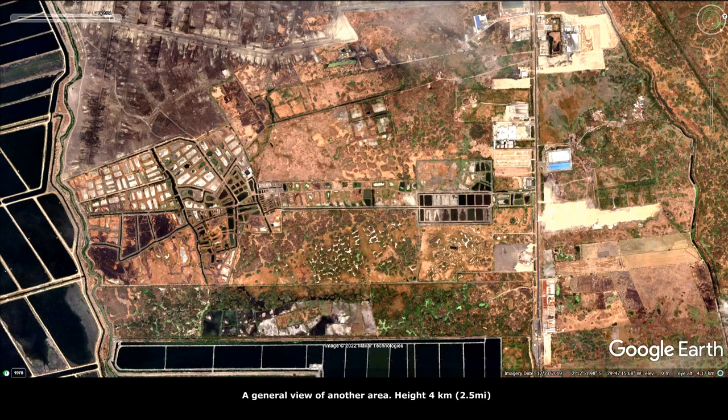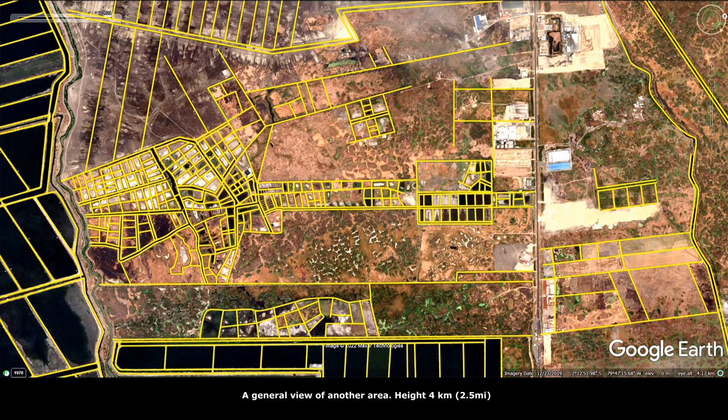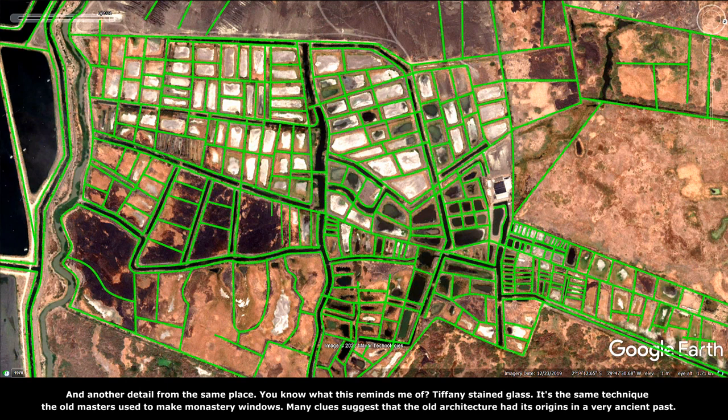Here is a general view of another area. Height 4 kilometers, 2.5 miles. And another detail from the same place. You know what this reminds me of? Tiffany stained glass. It's the same technique the old masters used to make monastery windows. Many clues suggest that the old architecture had its origins in a very ancient past.